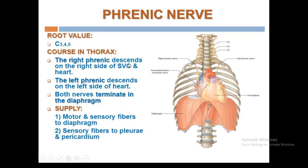So the right phrenic nerve descends on the right side of the superior vena cava and the heart, including the right atrium, which is the venous side, and the left phrenic nerve descends on the left side of the heart, and both of them terminate in the diaphragm. The nerve supplies the diaphragm, giving motor and sensory fibers from its under surface, and in addition, it also gives sensory supply to the pleura and pericardium.